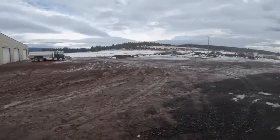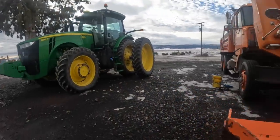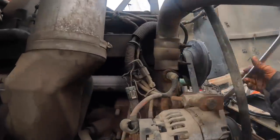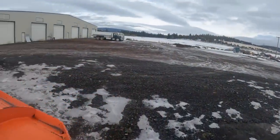I take care of all these old potato trucks. See that green cab over out there? That's coming to the shop. It's got a B model Cat in it, and it's hydraulic on him. And he wants to see how bad it is and make a decision on whether he wants to fix it or not. Shit. Shit. Shit.